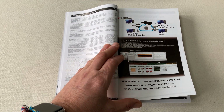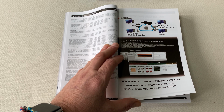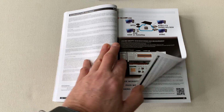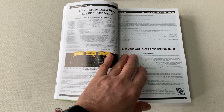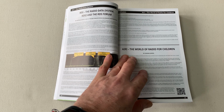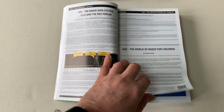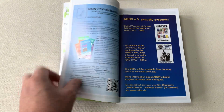Advertisement for online DAB, IPTV, DVB monitoring and measurement, Pro DBR. Nothing I'm familiar with, but good to see advertising support. RDS, the radio data system. So more on RDS. The AIRI advertisement I referred to when I started the review, piece about that. World of Radio for Children.